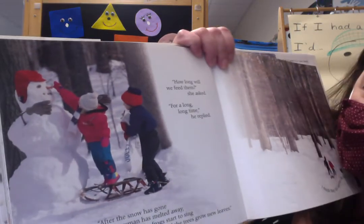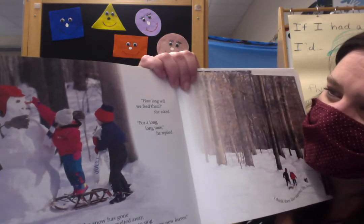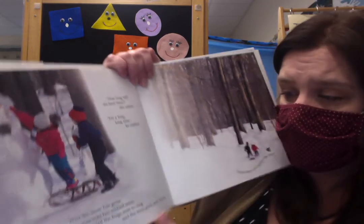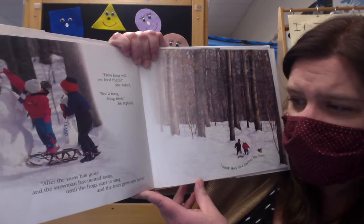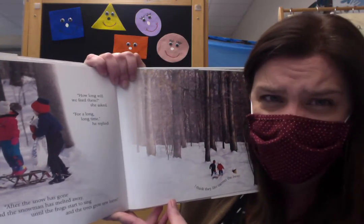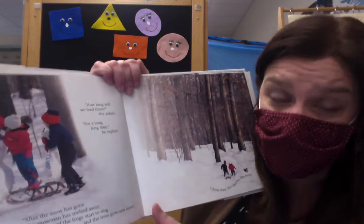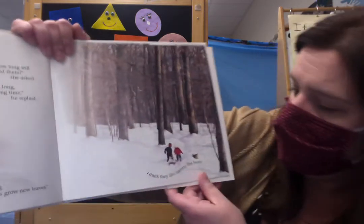Oh, look, there they are right there, fixing the snowman back up. How long will we feed them? she asked. For a long, long time, he replied. After the snow has gone and the snowman has melted away, until the frogs start to sing and the trees grow new leaves. Does anyone know when all that starts to happen? In springtime. So it sounds like they're going to feed the animals and help them out all winter long.